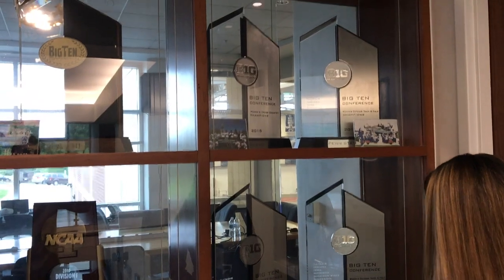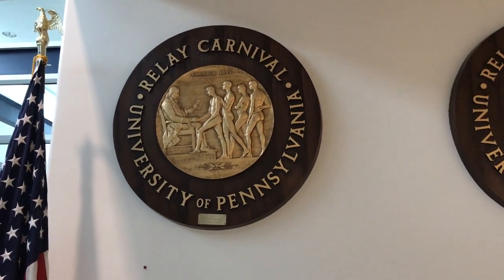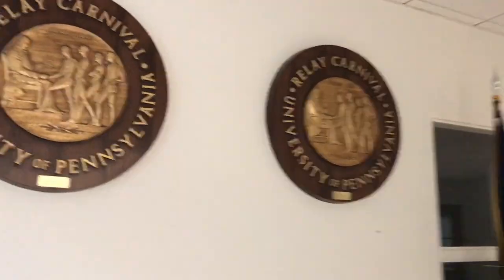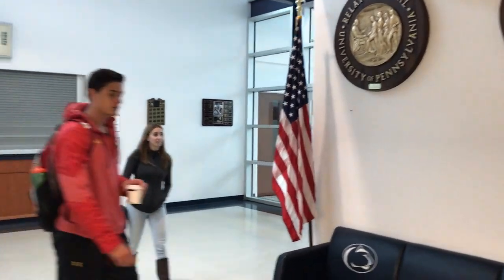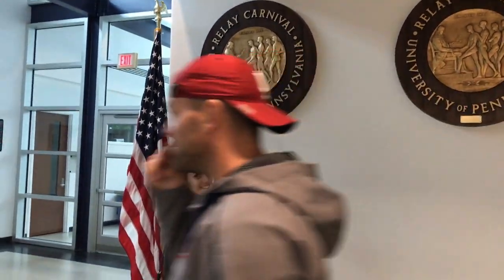Check it out, here's all their Big Ten conference trophies. Look how cool those are. They have a bunch of them. Check out these Penn Relays Championship of America plaques. Isn't that so cool? Teens, come here and stand here so they can get an idea of how big those are. Look at that. It's crazy.